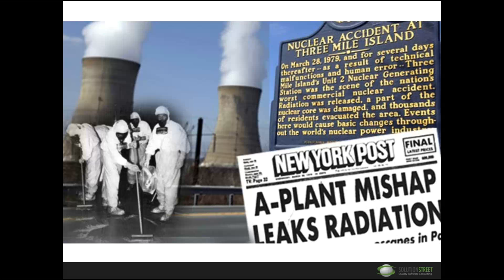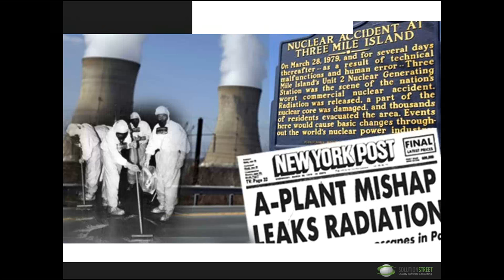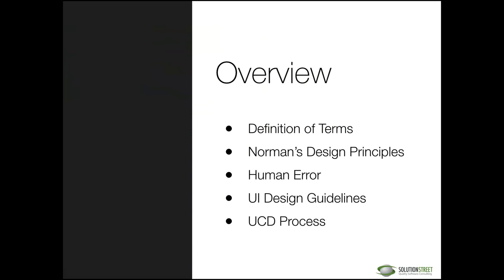And so today, I'm going to talk about user-centered design, and how we can improve the design to avoid human errors like that. So, quick overview: just a few definitions of terms. We're going to talk about design principles. This is my favorite topic, human error. We're going to talk about that. Some design guidelines that we can use. And then the user-centered design process.